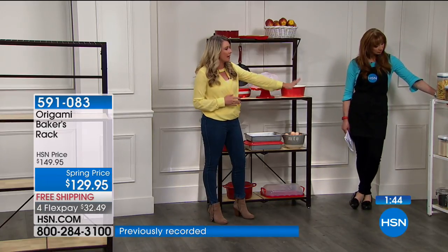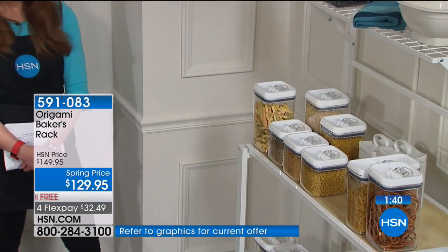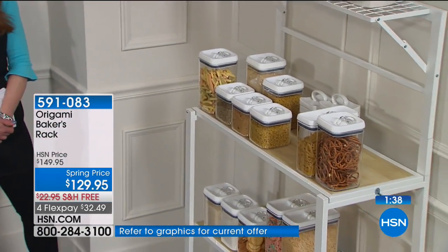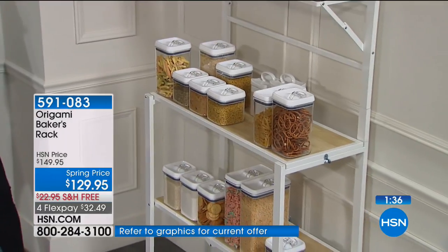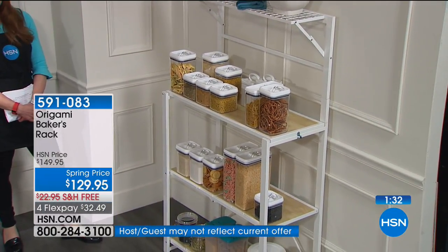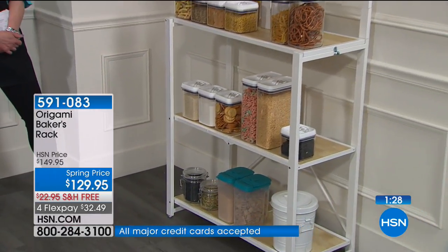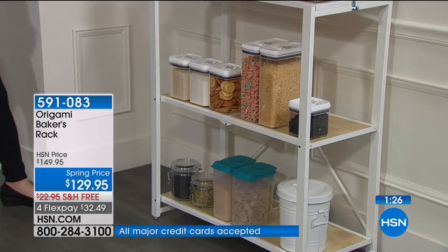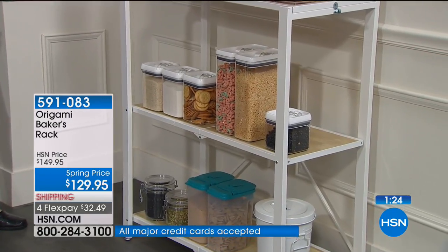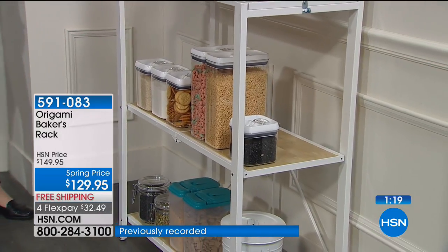This shows capacity. You can really load this bad boy up with as much stuff as you want. Remember, you're getting 75 pounds capacity weight on each one of those wood shelves. That top shelf is going to hold 8 pounds worth of weight. So you can load all of your big cereal boxes. You can load everything you need right there, and you're not going to have to worry about it bending, bowing, breaking. Again, it's that quality of origami, but without all of that hassle, without all of the work.